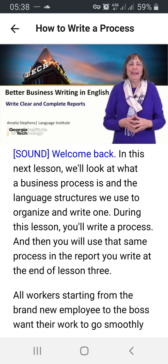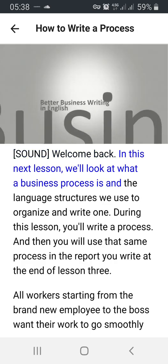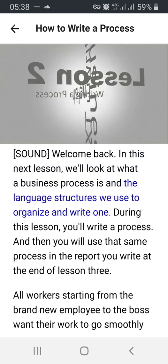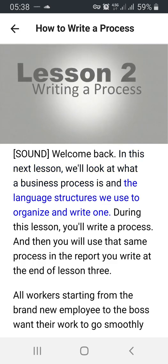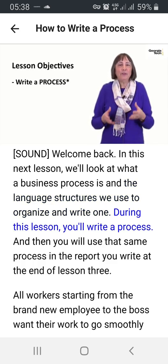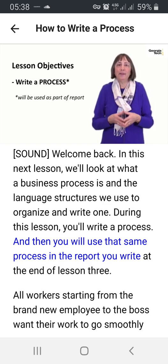Welcome back. In this next lesson, we'll look at what a business process is and the language structures we use to organize and write one. During this lesson, you'll write a process, and then you'll use that same process in the report you write at the end of Lesson 3.